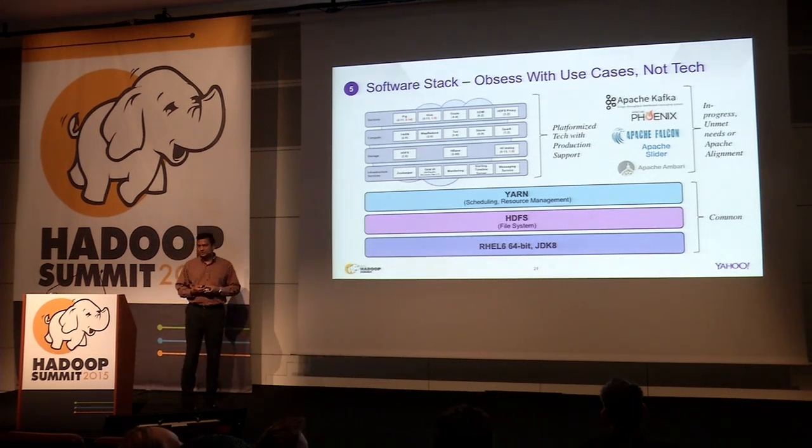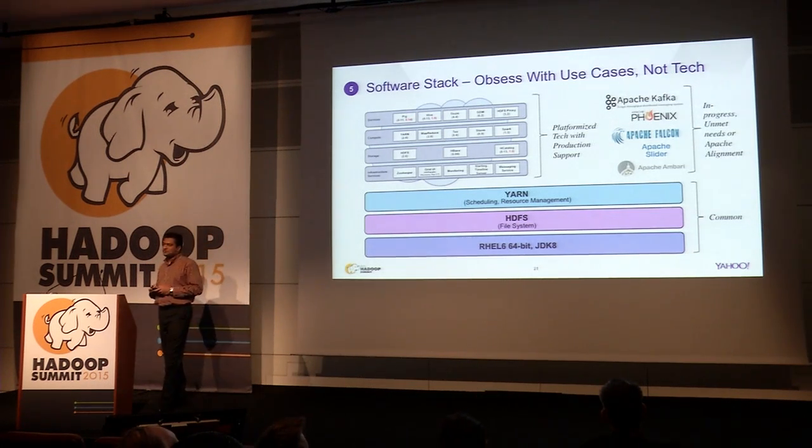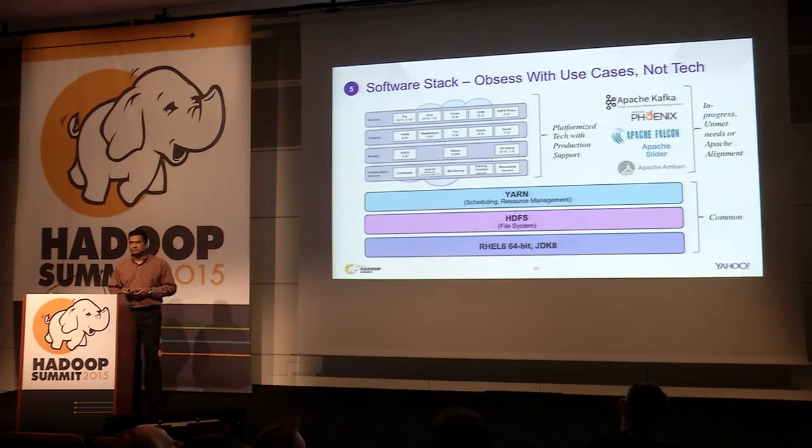It's better to obsess with the use cases, because you just can't keep up with the development of the number of projects in the Apache open source. It's really hard.